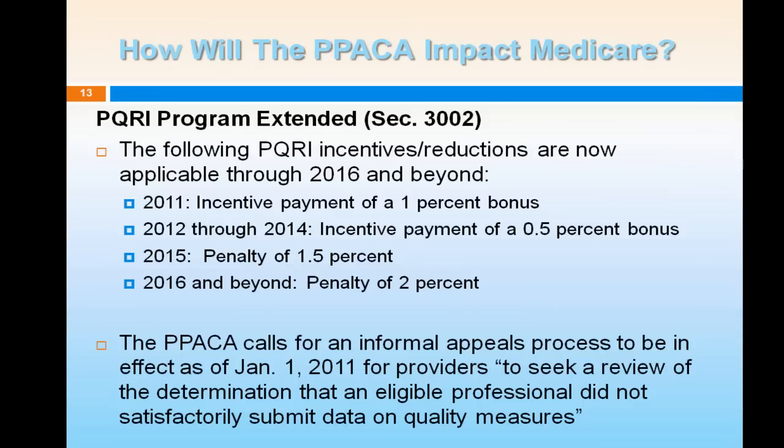2012 through 2014, you can get an incentive payment of a 0.5 percentage point bonus. Then in 2015, instead of a bonus, you'll see there's a penalty of 1.5% for those practices that don't successfully report. And for 2016 and beyond, that penalty goes up to 2% for practices that aren't participating successfully in the PQR program.